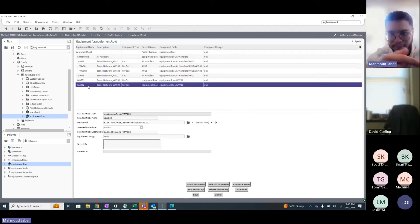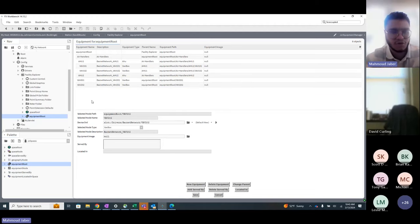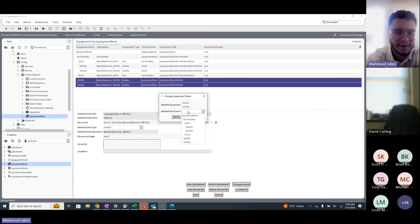If I have multiple pieces of equipment that report up to one piece of equipment, I can multiple click them. Here's VAV 201. Here's VAV 202. I just use the control button on my keyboard to select multiple. I can hit change parent. Under the select new parent, I can select AHU2.